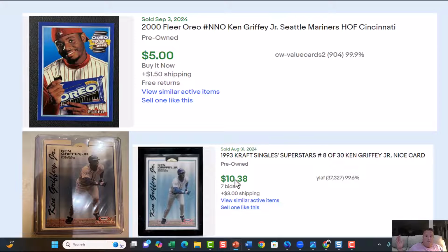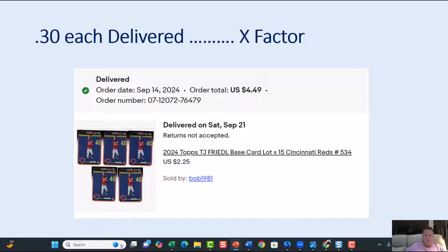1,500% return on your money. So again, it ended at a weird time, and nobody else bid. Well, I'm bidding on 10 Ken Griffey Jr. cards all day long, every day. So that's another example. That might have been my last one.